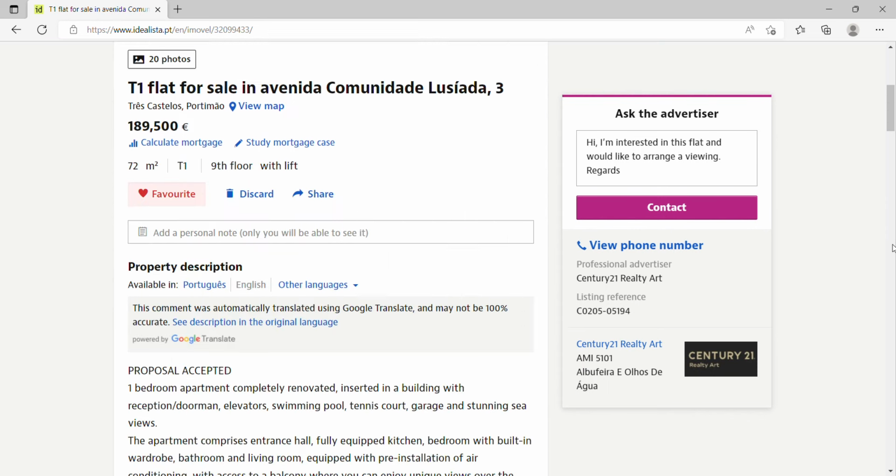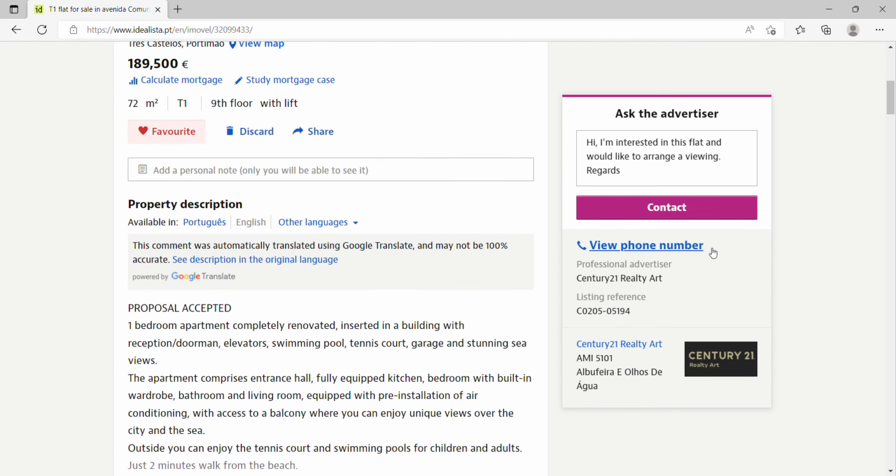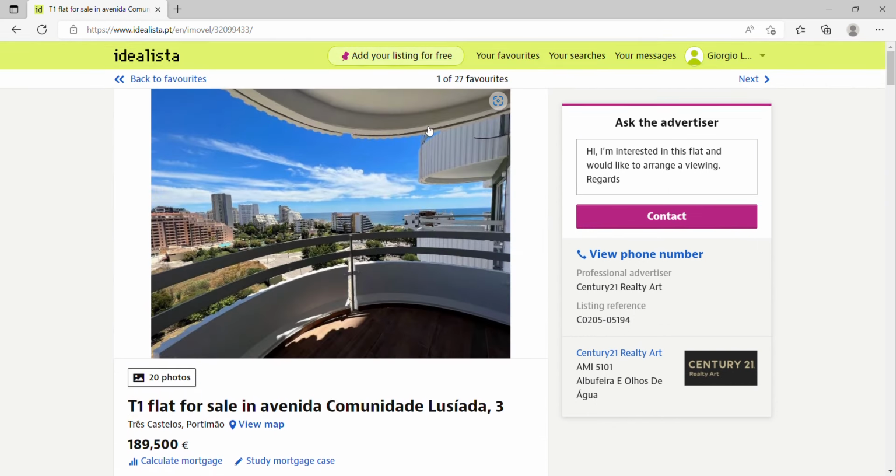Now, I don't really recommend the Algarve as an investment. It's got 54 square meters, 72 square meters of built up area, but really floor area 54, so let's take it as 54. It's 1 bedroom, 1 bathroom. It's on the 9th floor with a lift.